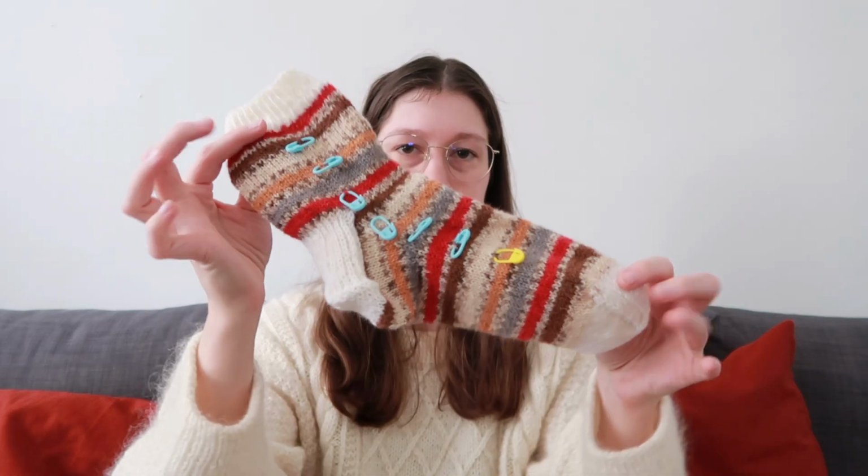So that was my first finished object, and the second one is, you might have guessed it already, a sock. I am frantically making Christmas presents, and one of those is, or mostly all of them are socks, should I say. So I finished the first one for my mum.